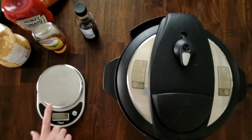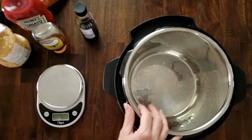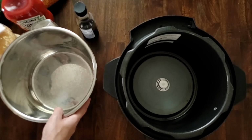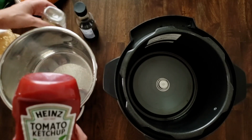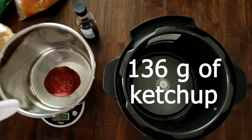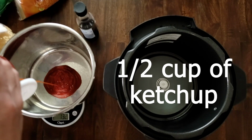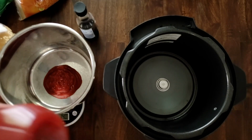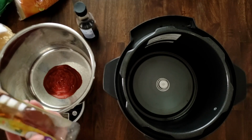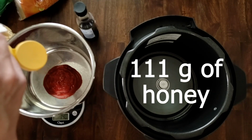Here we go. So you'll see I've got my scale here, and that's because I love to do measurements while I do this recipe. Instead of trying to do ketchup and honey in a measuring cup, I love to just throw them here and weigh them. So 136 grams, half cup of ketchup, right there. Doesn't have to be perfect. I got 140 grams, it looks like. And then honey is 1/3 cup and 111 grams.